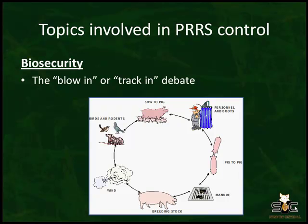Biosecurity. We've talked a lot about this already, and the point I want to make here is really centered around grow-finish biosecurity and the debate of when 50% of the sites pick up field virus, did it blow in or did it track in? Does it matter? What can we do about it? To be totally honest, when I'm talking to grow-finish, I spend a lot less time talking about aerosol transmission. Why? Because it's out of their control. And number two, because they really do a crappy job of biosecurity day in and day out.